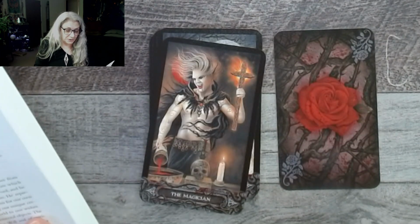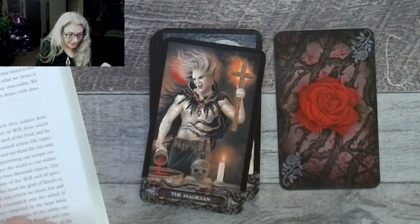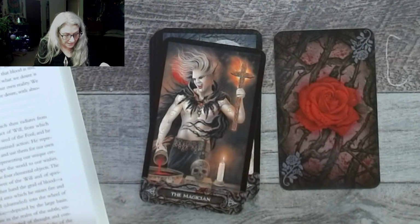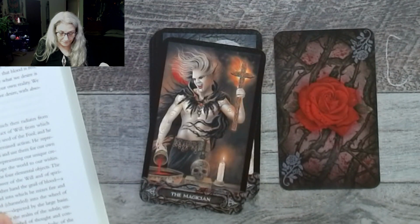Okay, analysis and symbolism. He symbolizes the initial act of will from which all things are created. He is the spark in the seed of the Fool. He creates his desired outcome through determined action. He represents, okay, blah, blah, blah. All right, the blazing scepter contains the active power of the will and of spiritual creativity, while he holds in his other hand the grail of blood, a symbol of the unconscious, the vessel into which he mixes fire and water. This lifeblood, then poured, channeled into the wheel of the tarot, the sphere of the zodiac depicted by the large basin. He plants the fire seed of his desire in the realm of the subtle, unformed spiritual matter.